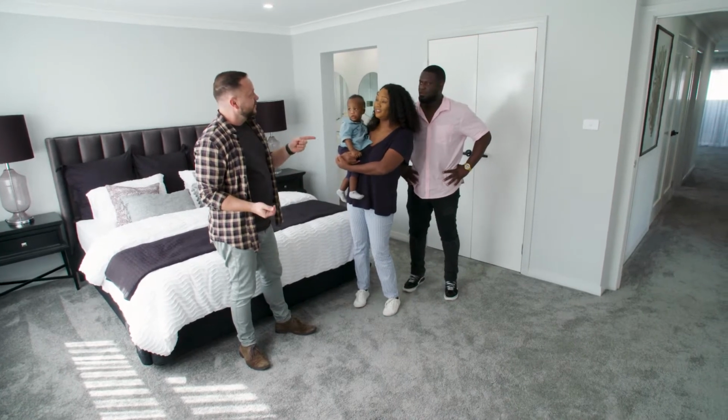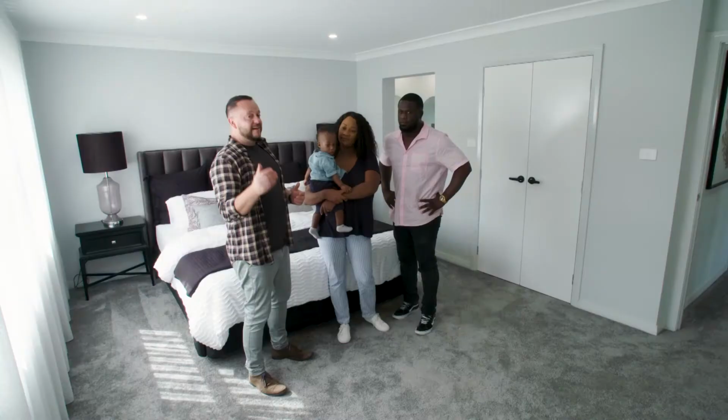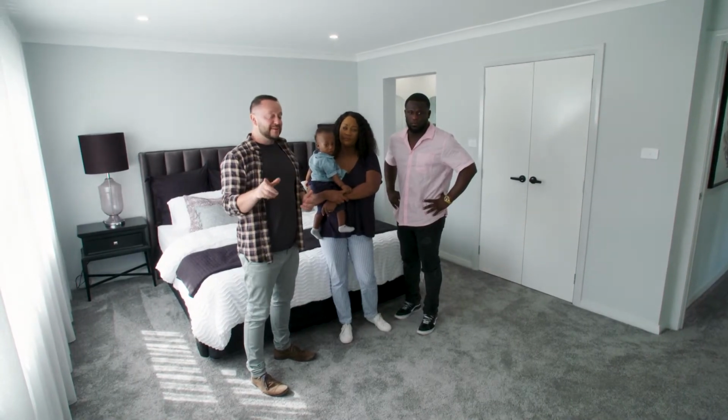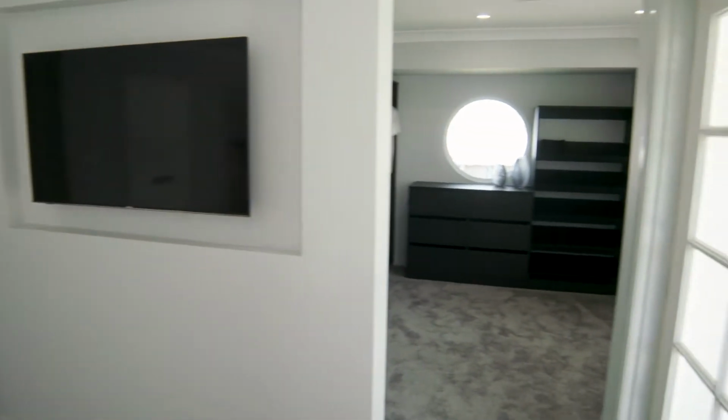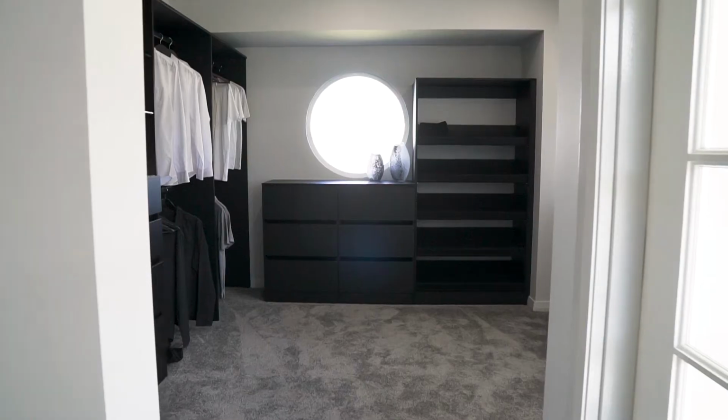Have a look at that cupboard door behind you. Oh, this is amazing. Look at this. Look at the size of it. Oh, wow. I'm going to get you guys to explore this beautiful walk-in robe through there. In fact, it's a dressing room. I'm looking at walk-in robes. Not even funny. It's bigger than my bedroom in my old apartment.